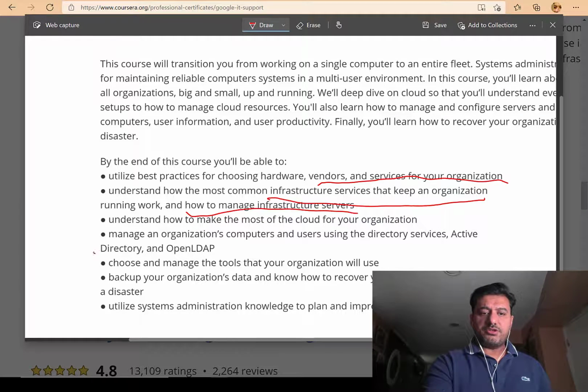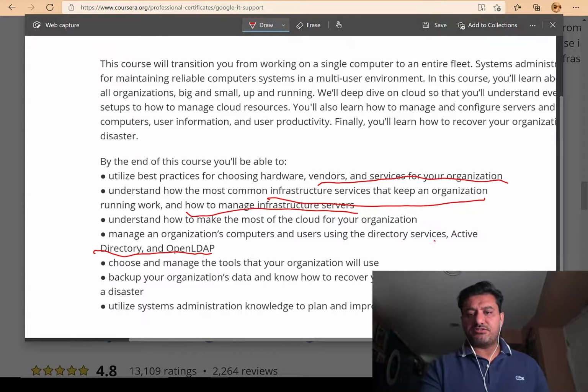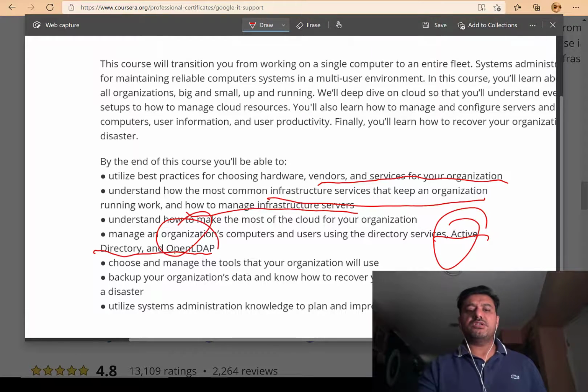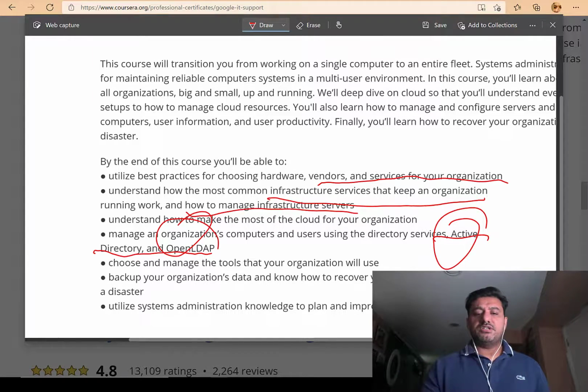And then they're going to teach you directory services, Active Directory, and Open LDAP, lightweight directory access protocol. It's a must-have skill. You must know how these things work: when you put the username and password, it goes to the server, a server issues a ticket, and all this communication back and forth works to make sure that you are authenticated, that you are the person who you say you are. So that's very important.